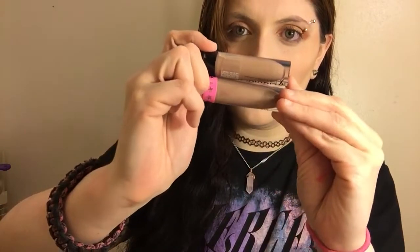Removing that wasn't too bad. This is what the wipe looks like from it. So it wasn't too bad. It didn't come off easily, but it wasn't bad. So next I am going to do Nudie Patootie, which I think looks a lot like Posh Spice. So I went and I grabbed it, and I'm going to do a side-by-side comparison in the bottles. This one might be a little bit darker, but it is very close in comparison. So I am just going to do another swipe.